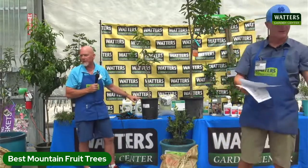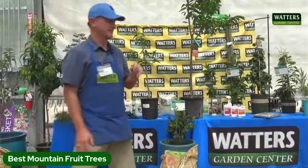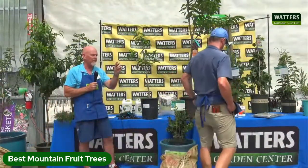You're insulating the roots. That sand is keeping air pockets out. The air pockets will create dry rot in the summer when you're trying to keep that mulch wet, and your roots will get cold in the winter.